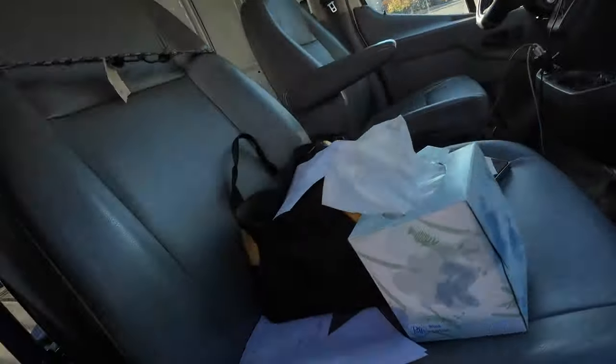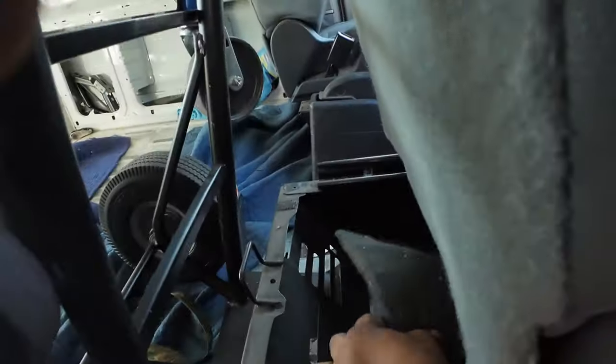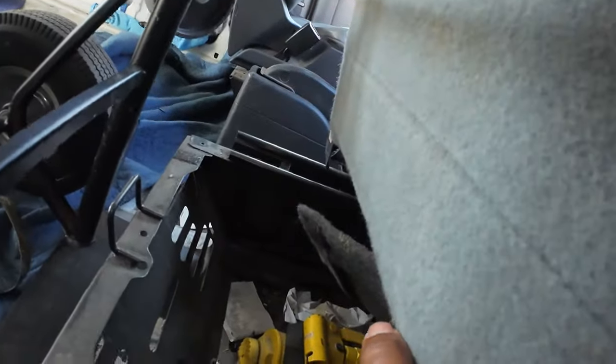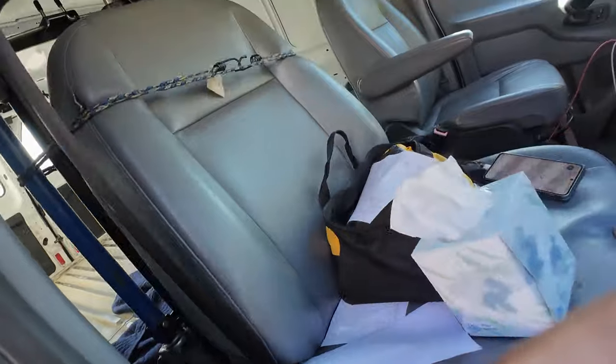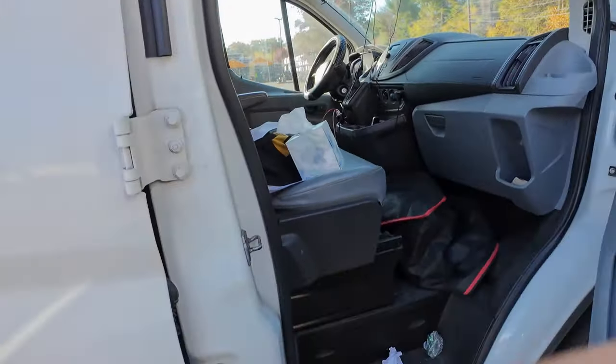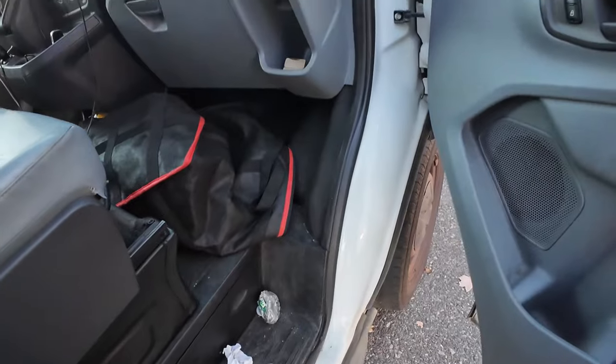But if I come back, let me show you. Under this, I do have a jack right there, a yellow jack, but I don't have the lever for it, so I might have to go find that. I do have a lot of garbage in here. I apologize for that. I gotta clean this thing out.